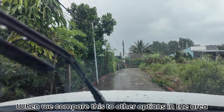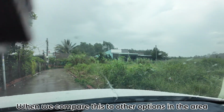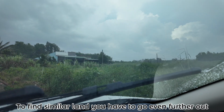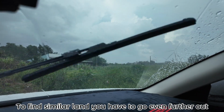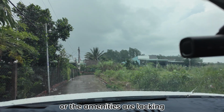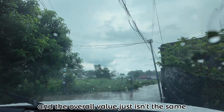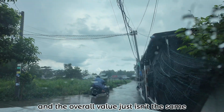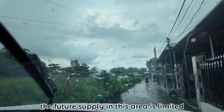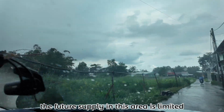When we compare this to other options in the area, there's nothing quite like it. To find similar land, you have to go even further out, where the streets are narrower or the amenities are lacking and the overall value just isn't the same. This gives us a crucial insight. The future supply in this area is limited.